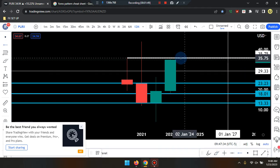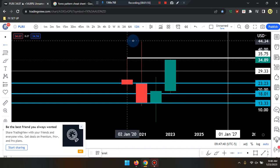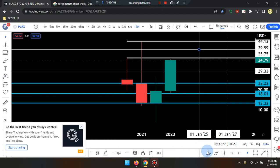If price action breaks above the white resistance line and shoots up to another area, it can head up to the second to last candle wick, which would be near the numbers of 44.13. And before tagging that area, it can tag the midpoint within that, which would be near the numbers of 39.99.